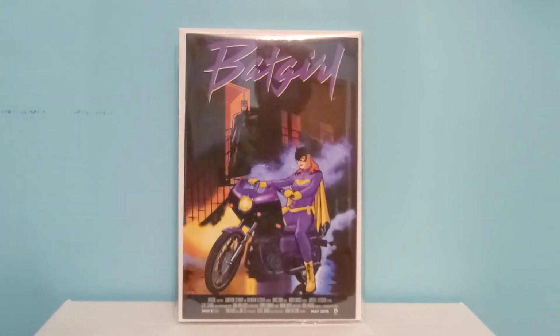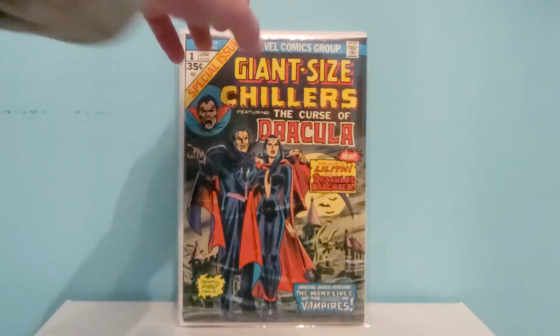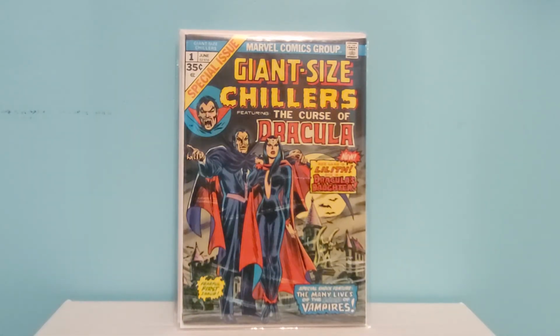And what's going on here? We got Giant Size Chillers number 1. I have 2 copies of this. One I bought from a store, and this one from a convention. I think I got the wrong copy, but anyway, one's from a store, and one was from a convention that I paid like $20 for. This is the copy that I bought from the convention. But just think of this one as the copy that I bought from the store. I paid $25 for it, and the one from the store was probably in a little better shape than this. So I got 2 copies of this now. There's a lot of great potential for this character, I feel like. So yeah, great book to have.